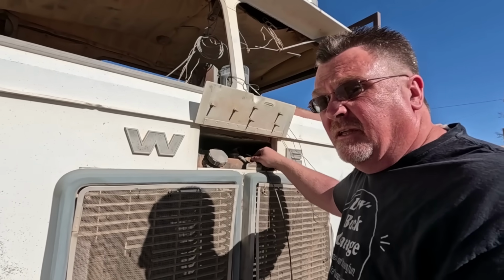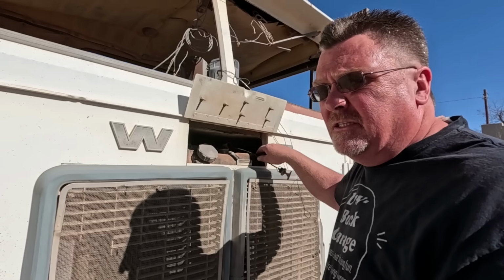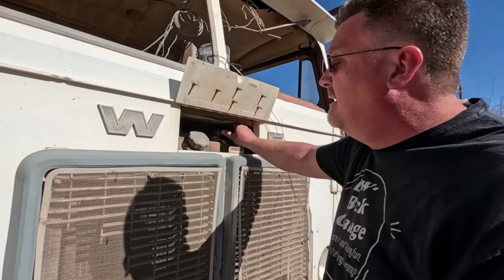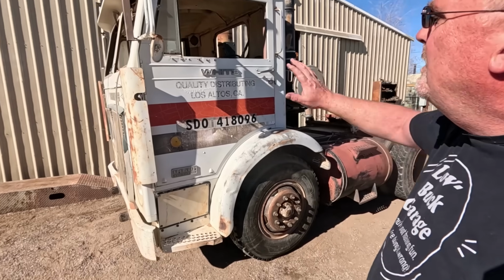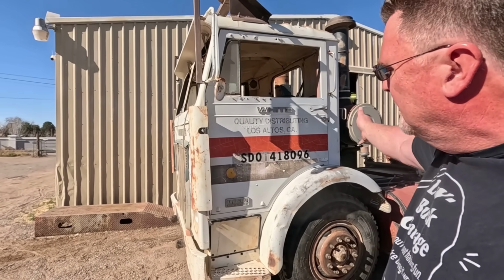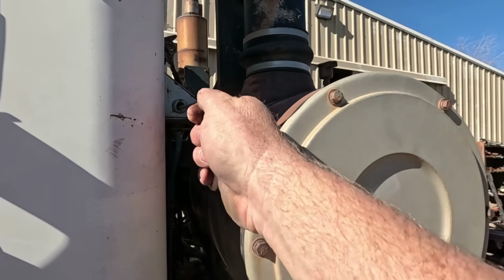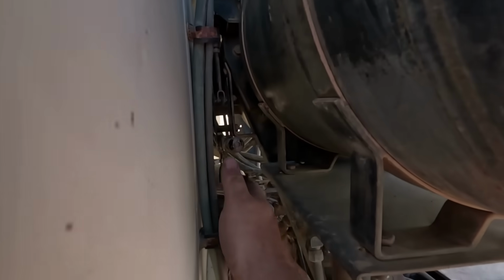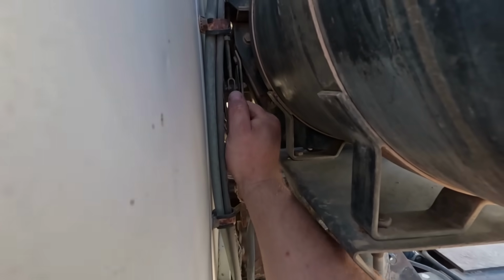Speaking of the engine, that's one of the reasons I bought this truck. I don't know much about these big trucks, but this one has an engine I've heard of before. And I've heard they're good. I have to figure out how to do the cab flipping thing here. There's handles. Another handle down here. That doesn't seem to move.